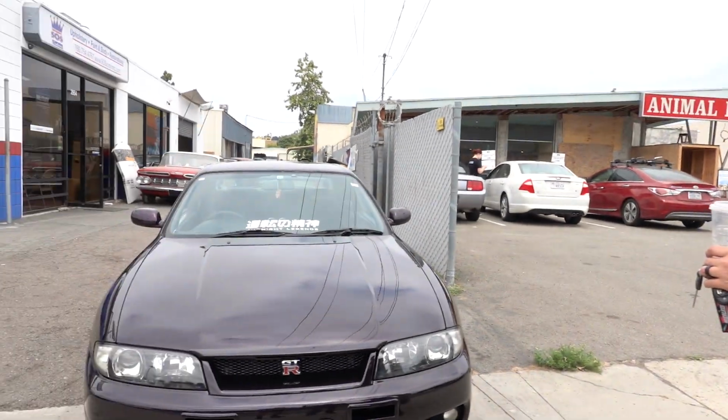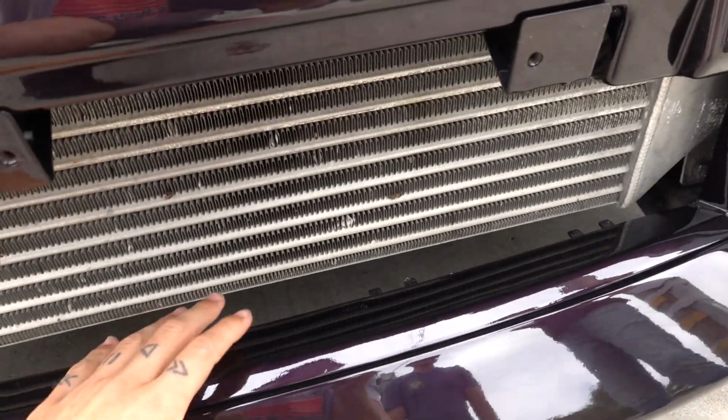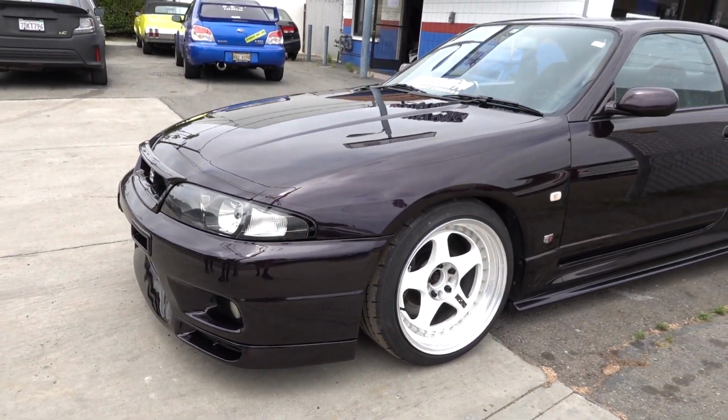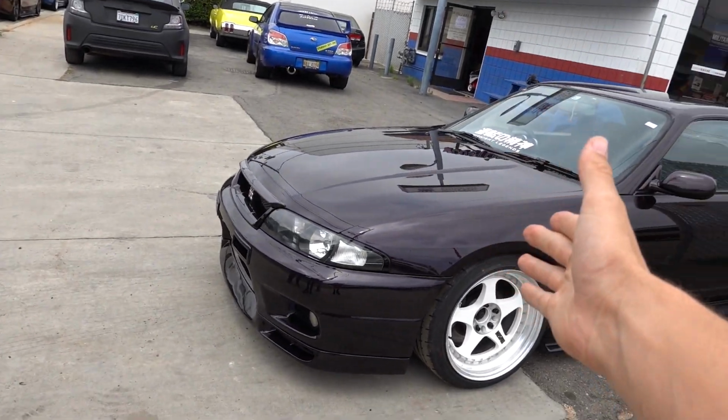It looks like getting hit was the best thing to happen to this car. Coming back 10 times stronger. Man. This is awesome, dude. The front lip, look how nice it is, man. Oh my God. The GTR is back, boys, and she looks amazing.